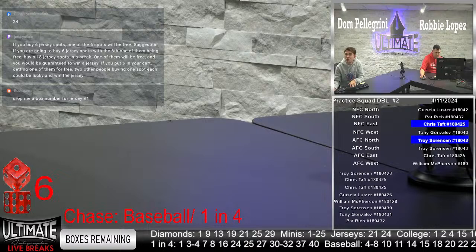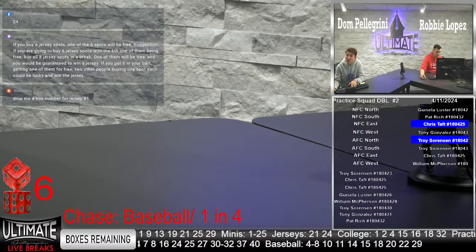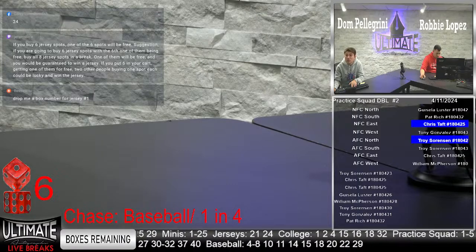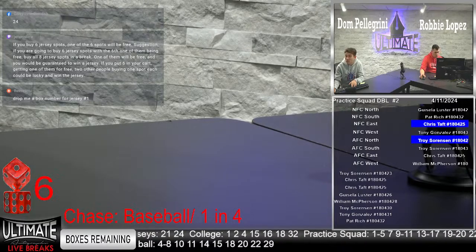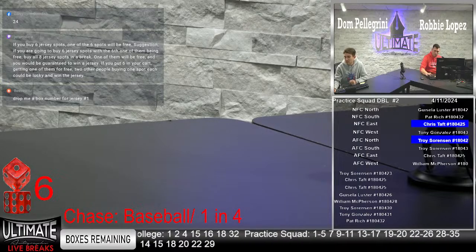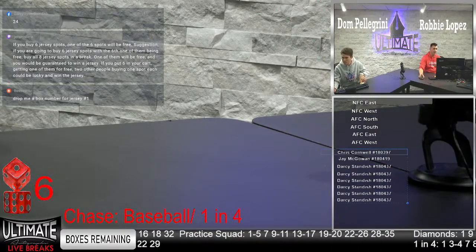If you buy six jersey spots, one of the six spots will be free. Suggestion: if you're going to buy six jersey spots with one of them being free, buy all eight spots in a break. One of them will be free and you'll be guaranteed a win in the jersey. Getting one of them for free and two other people buying each spot could be lucky and win that jersey. Absolutely right, Bob. Getting six spots, you might as well close out and get yourself a guaranteed W. I'm sure she probably would have done that, but the two were already in there.